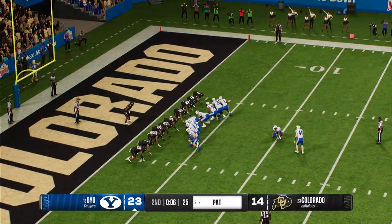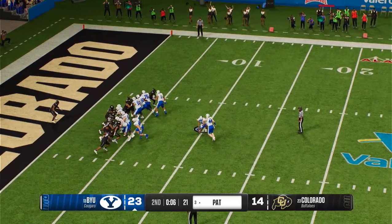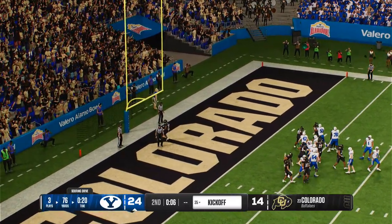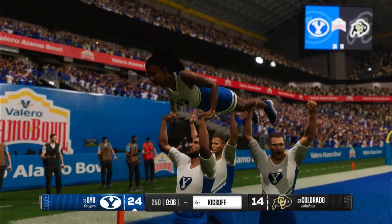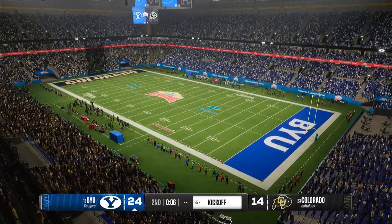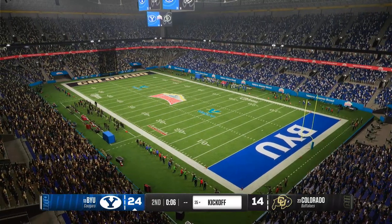Lining up to add another. And the extra point will tack another one onto this lead. Quick strike offense on that three-play scoring drive. And they finished it with a 74-yard touchdown run.